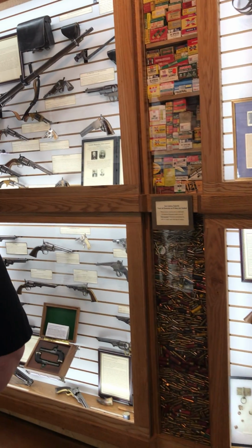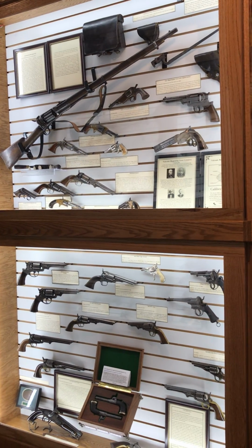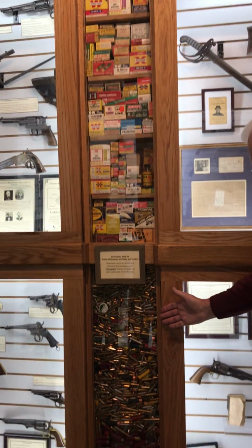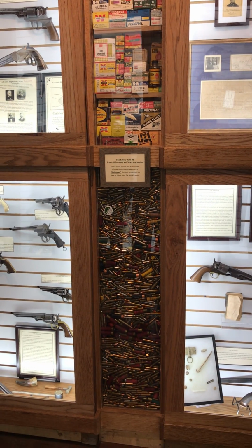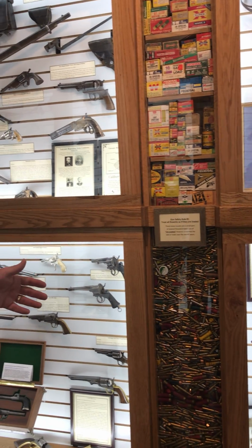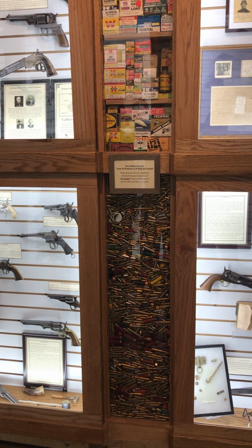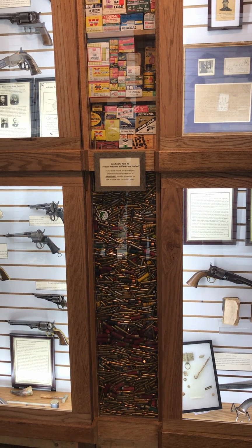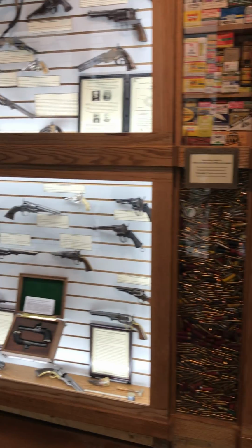We have several old boxes of ammunition that Larry's collected over the years that we can't sell because it's all older ammunition. And of course, we have bullets on display that people brought in unloaded firearms into the store for the last 50 years. Never a good thing. No, it's never a good thing.